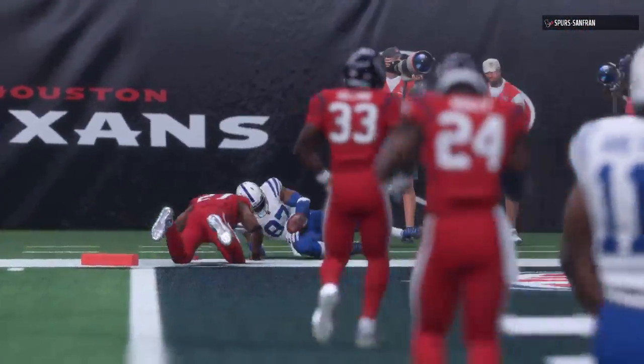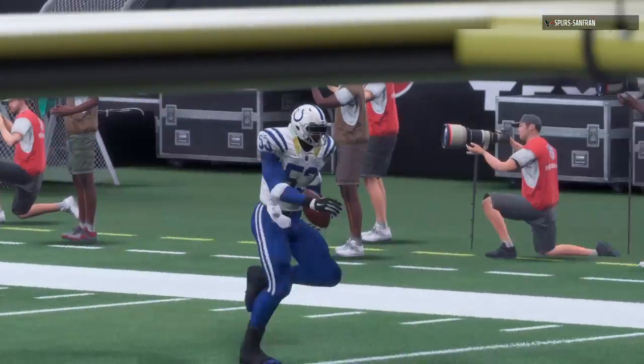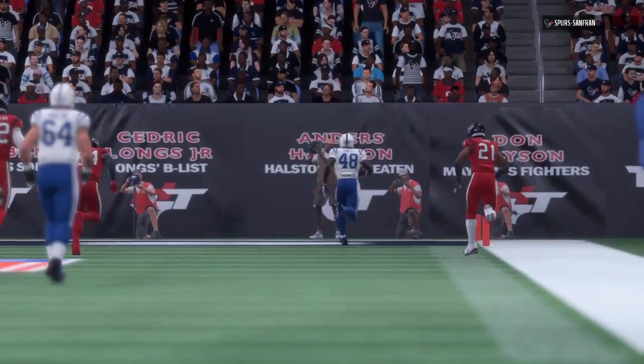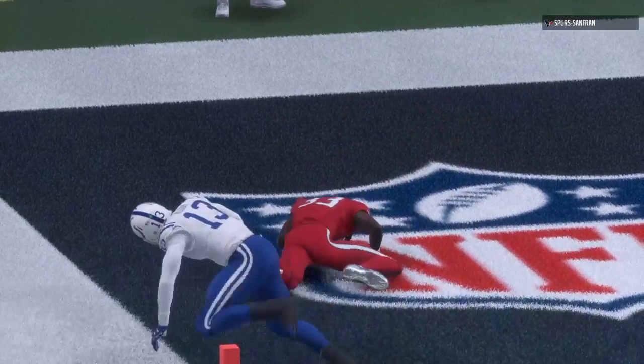So for Indianapolis, it'll be a happy trip home as they start the season with a road victory here on a Monday night. And they'll get another road test next week as they head to Mile High to take on the Broncos. Meanwhile, for the Texans, they go down to defeat here in the opener. And they'll be at home next week for a date with the Seattle Seahawks.